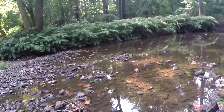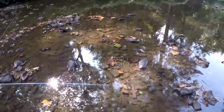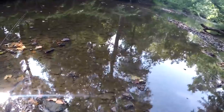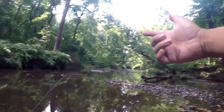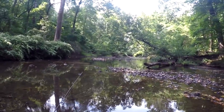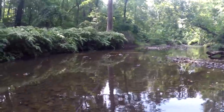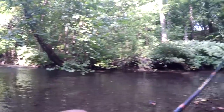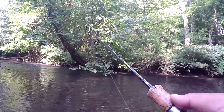Now that we are finally done with these pesky darters, we can finally go back to exploring the creek. We gotta start walking upstream from our initial position just for a little bit, see if there are any different species of fish up there.